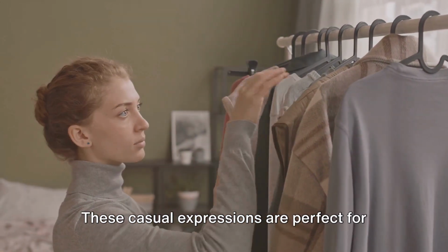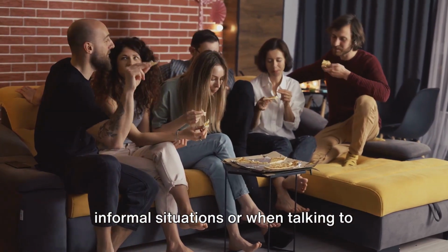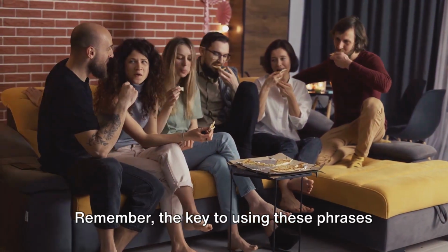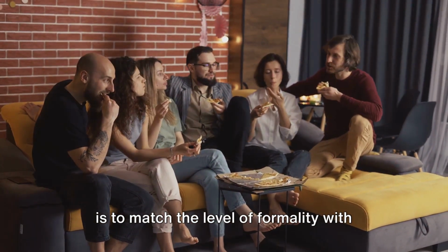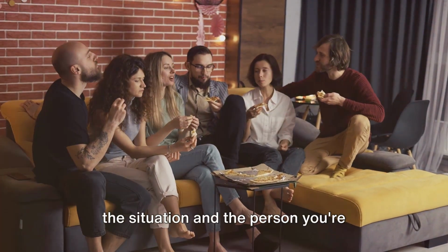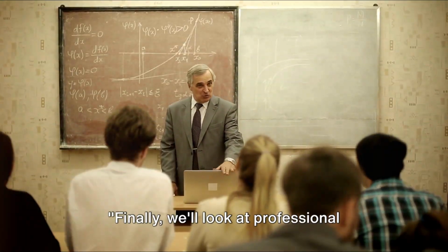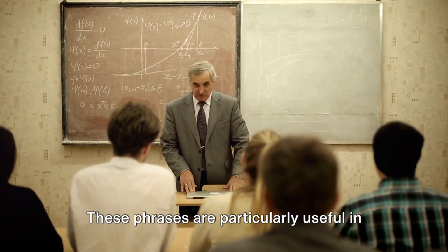These casual expressions are perfect for informal situations or when talking to close friends. Remember, the key to using these phrases is to match the level of formality with the situation and the person you're speaking with. Finally, we'll look at professional expressions to end a conversation.